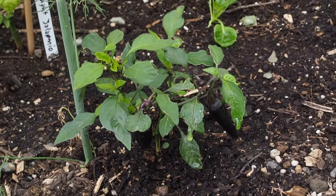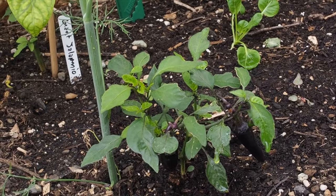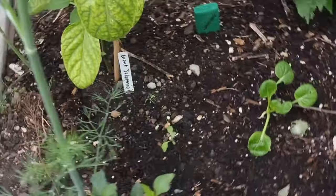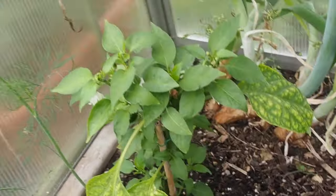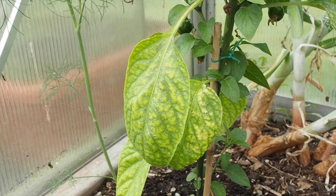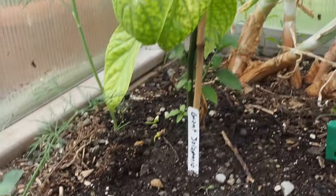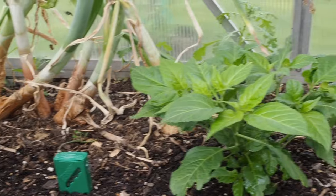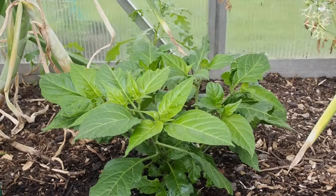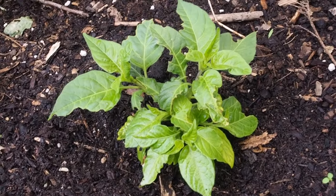This guy here is a purple jalapeno. I only had one of those that germinated and is the only one I planted. And then behind it I have a giant jalapeno that I got from a local friend that grows a lot of peppers, so I put that one in there. And then this one here is the Scotch bonnet orange. Now the back one is actually doing not too bad. The front one though is looking not so great.